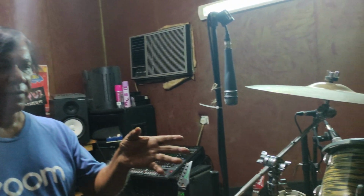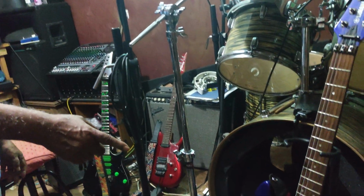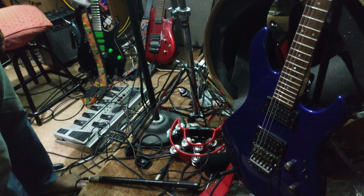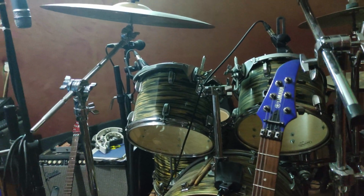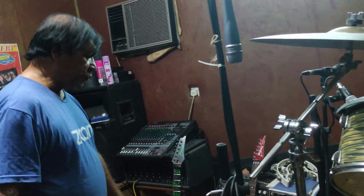Okay, this is my studio. You can see my drums here. One guitar here, the rhythm guitar. He plays the rhythm. This is a Yamaha electric guitar. Then here we have two more guitars.